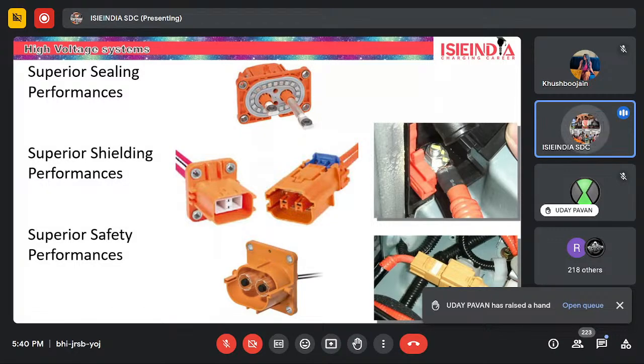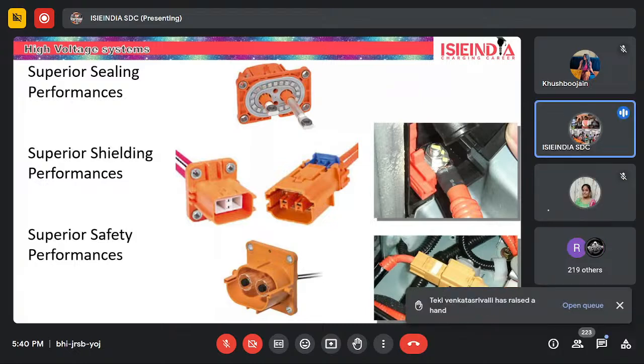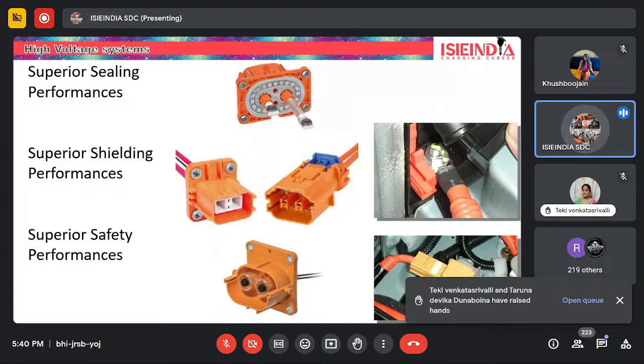So while you are removing, connecting or disconnecting, there should be no chance of touching the terminal. Like that, we are designing the high voltage terminals, the connectors. You can see various types of connectors, and their vibration standard, the temperature they can withstand, and the vibration level. It depends upon the area of application.